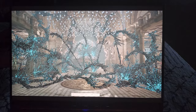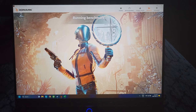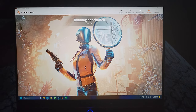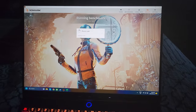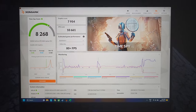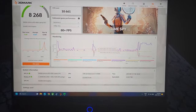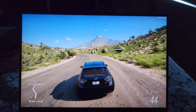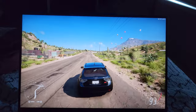Just so that you get a feel for how much performance can drop when you're running this device unplugged. On silent mode, with the hybrid setting turned on at its lowest configuration, I got a score of 8,268. That is a decline of 22%, which you think is substantial, but it actually isn't. Usually in my prior experiences, you could see a decline of like 50 to 60%. So what that means is that you can still run your AAA titles on this while on the go. However, battery life is going to be abysmal, like maybe 60 to 70 minutes.